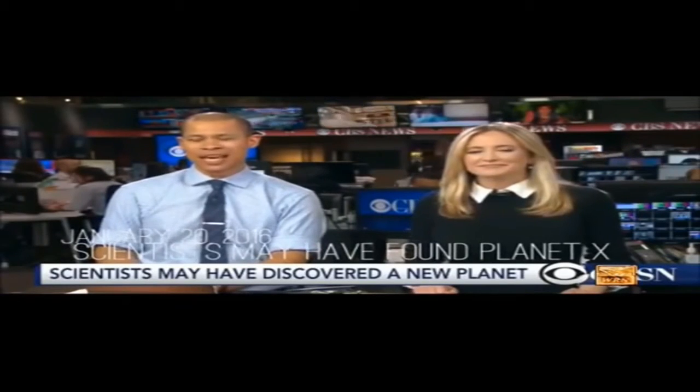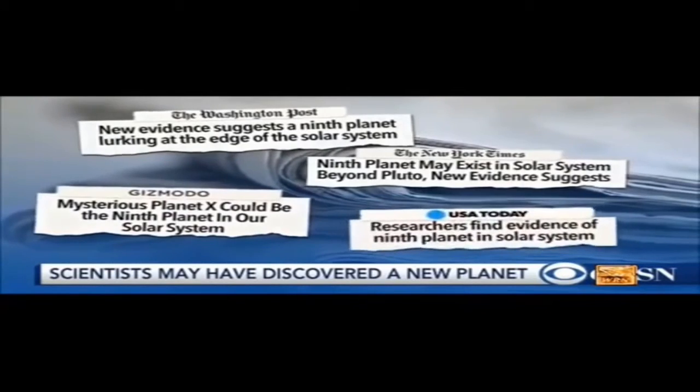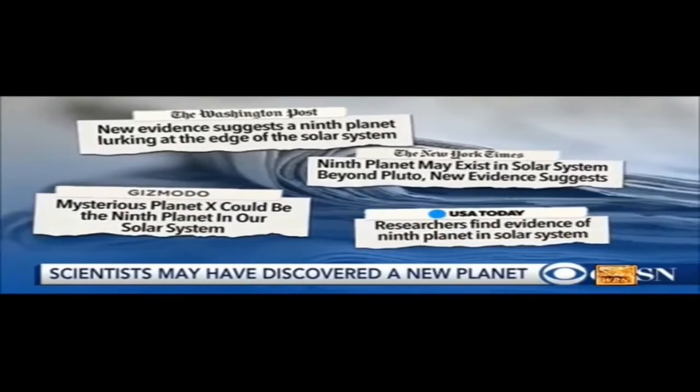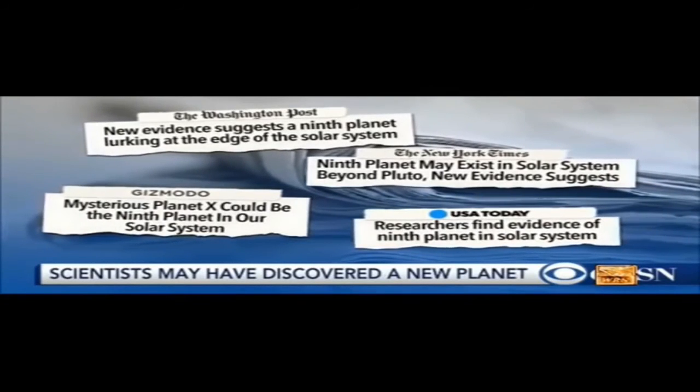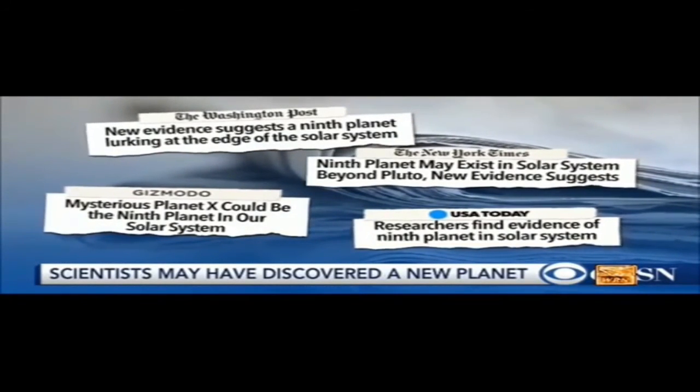It's been almost 10 years since little Pluto was demoted from being a planet, but today scientists from the California Institute of Technology have announced that they finally have solid evidence for a planet X, a true ninth planet on the edge of our solar system. It's believed to be far beyond the orbit of Pluto, roughly the size of Neptune, with a mass 10 times that of Earth.